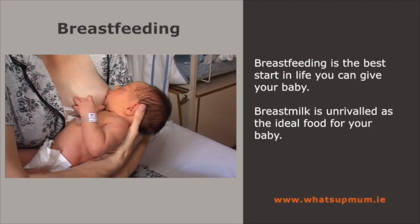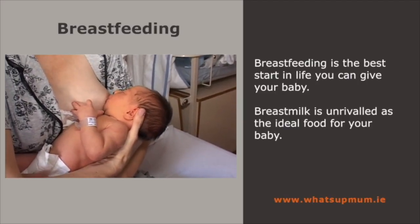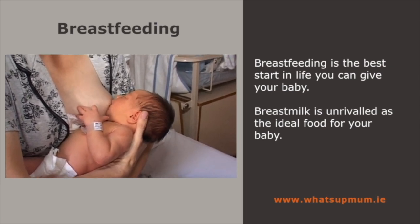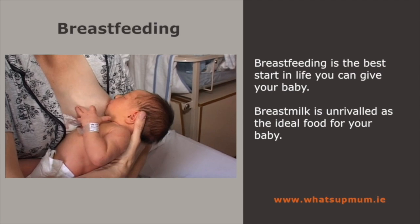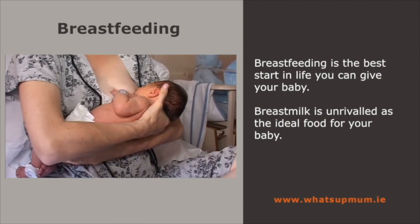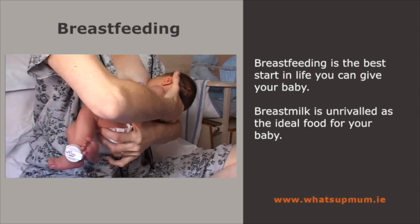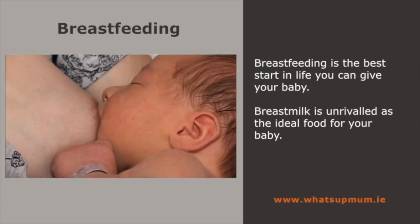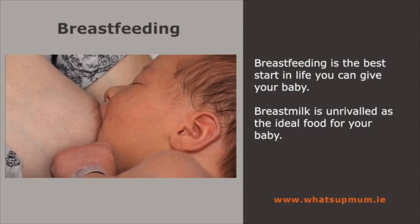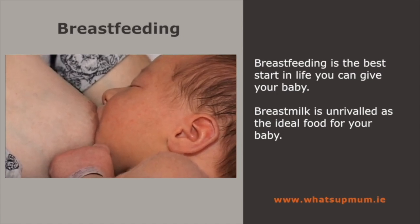Congratulations if you've decided to breastfeed. This is the best start in life you can give your baby. Breast milk is unrivaled as the ideal food. Not only has it the perfect mix of nutrients, but also all of the infection-fighting antibodies your baby needs. However, like anything, breastfeeding is a skill that needs to be learned, but once it's established, it will give you great pleasure.